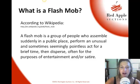So what had prompted this was, well, first let me tell you what a flash mob is. I guess that's the most important thing. I went to Wikipedia, and the formal definition is that a flash mob is a group of people who assemble suddenly in a public place, perform an unusual and sometimes seemingly pointless act for a brief time, then disperse, often for the purposes of entertainment and or satire.